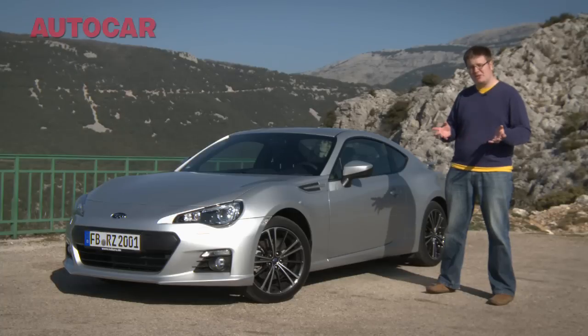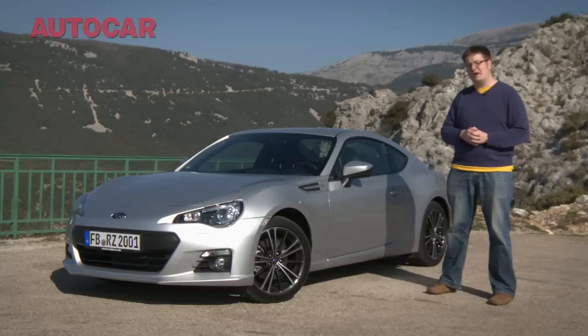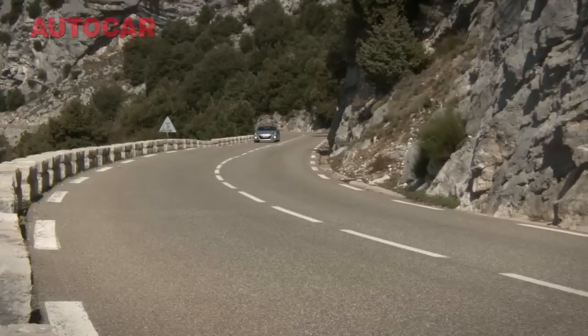Come the revolution, there will be no such thing as fuel protests. Slow-moving traffic will be banned from all of Britain's best cross-country roads, and the Porsche Cayman will be subject to a government-funded buy one, get one free offer. Meanwhile, back in the real world, truly great affordable sports cars seem to be increasingly rare, but a little less rare perhaps now that Subaru has launched this, the new BRZ.